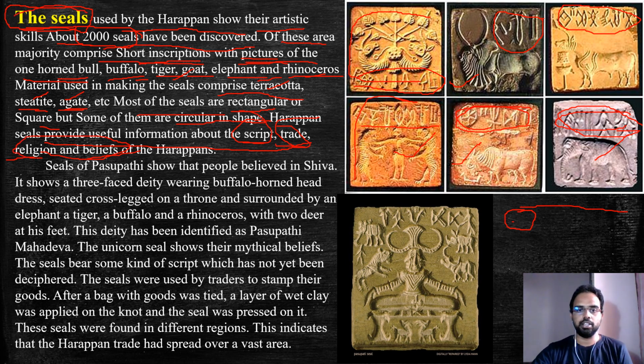Through these seals, what can you understand? The first thing is script. By looking at the inscription here, we can understand that yes, Harappans knew the art of writing. They knew some script. So script is one piece of information we can know through these seals.